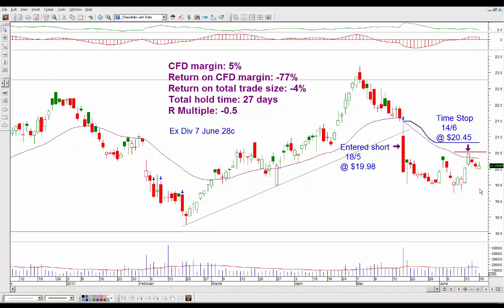Now, this was a CFD trade and I was short on this one. So when I'm short, that means I have to pay out a dividend if I have that trade open. So that money will come out of my account. The franking credits don't matter. It doesn't get taken into account with CFDs, but it does for shares.